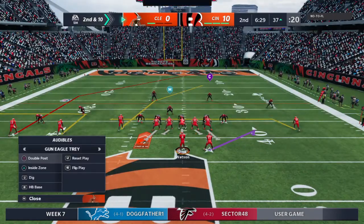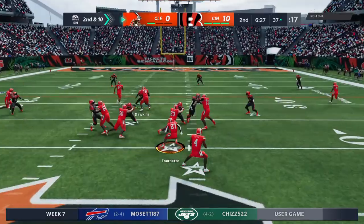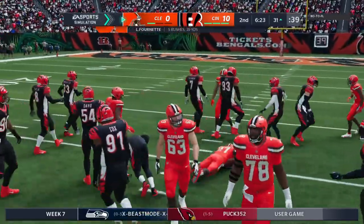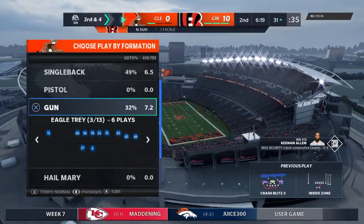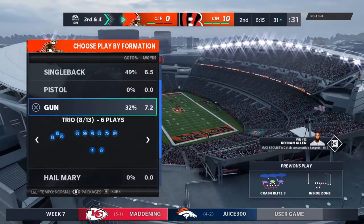A shotgun give to Fournette. They get 6. That'll leave them with 3rd and 4. That's a really nice job by them picking up the run blitz and detecting it and blocking it and turning it into a nice run.